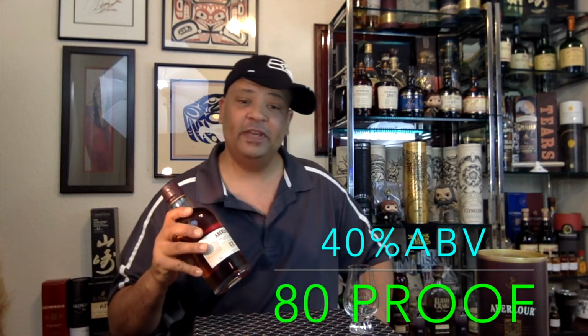Aberlour 12. Alright, this is a double cask matured. It's matured in regular oak cask and sherry cask, so it's a double maturation. 12 years old, it's 40% ABV and 80 proof.